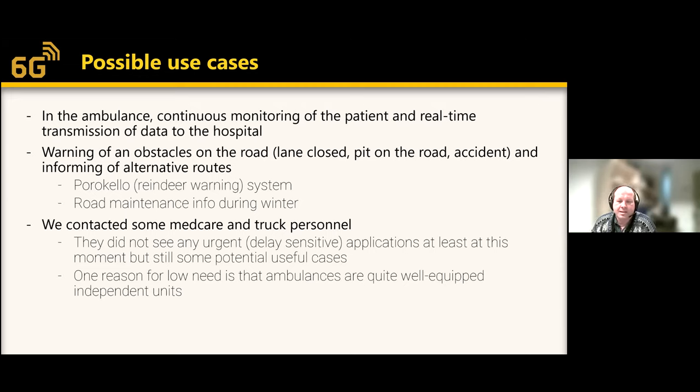Then we contacted some medical care people and also some truck company personnel and asked them if there are delay-sensitive applications that should work 24/7. But they did not see many at all of those. One reason in the ambulance case is that these ambulances are quite well-equipped independent units and should operate by themselves.